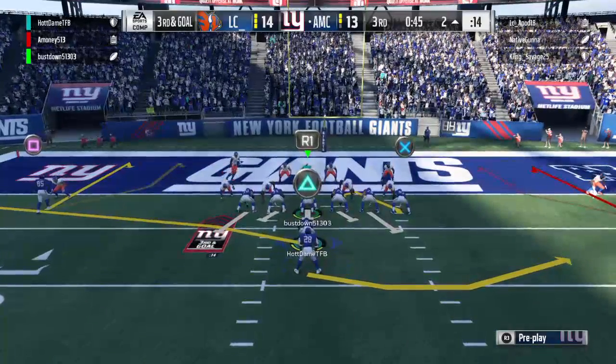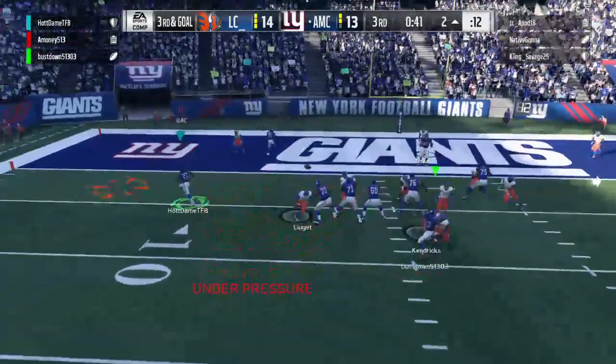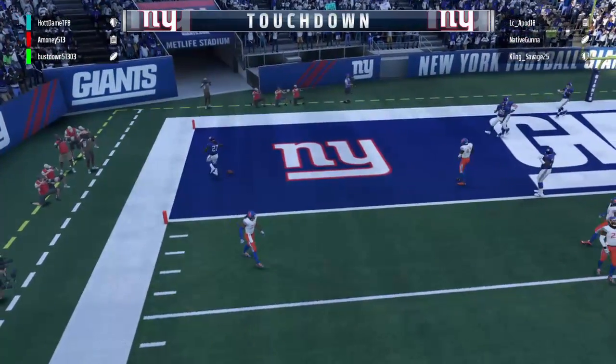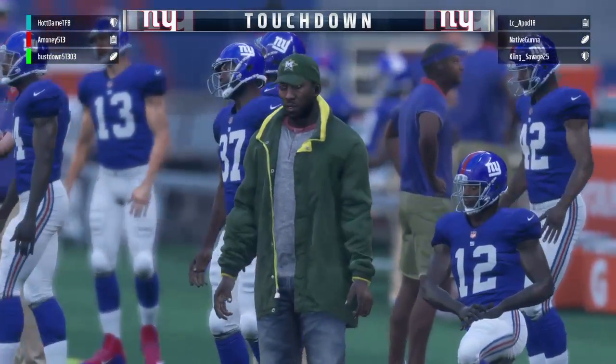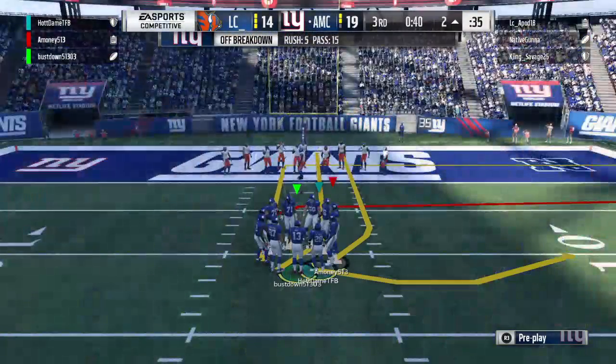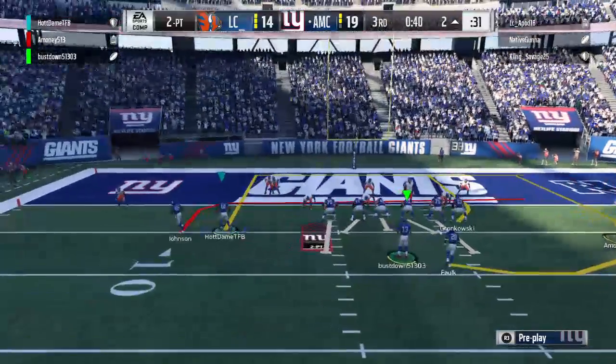streak going. They're looking at a 3rd and goal here. Looking to throw. Wade, that's caught at the 2. And he will take it on in for a Giant touchdown. Eddie Lacy, a 2-yard touchdown grab. And the Giants are in for 6.